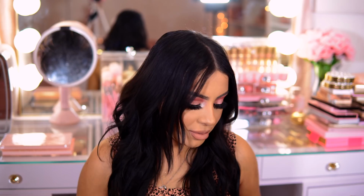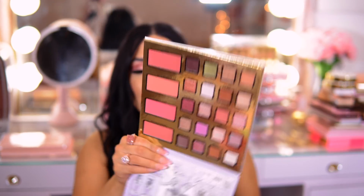I'm gonna put this in the maybe pile as well. So we have this holiday palette. This is from this year. Again, this one was okay. It was good, not great. It was not my favorite, but it's from this year, so we're gonna keep it, see if I can get some more use out of it. If not, it will more than likely go in the next declutter.